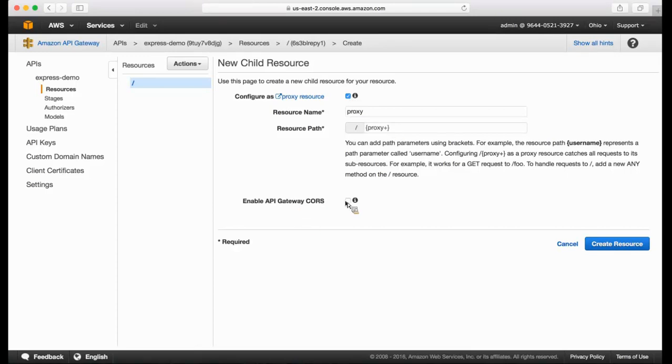Another option we have here is to let API Gateway handle the CORS preflight requests. If you're familiar with CORS, you know that browsers first make an OPTIONS request to your server before making the actual API call. If I enable this option, API Gateway automatically generates the OPTIONS method under the resource, and it handles it as a mock integration. So it will generate the response by itself without pinging my backend. So let's go and create this resource.